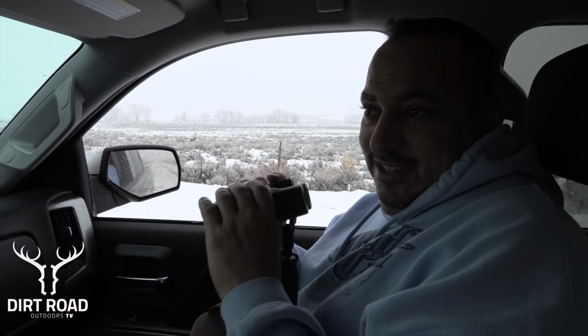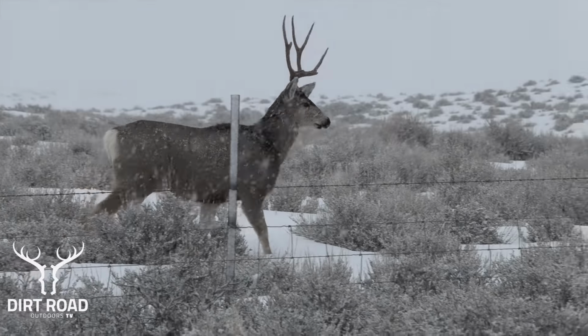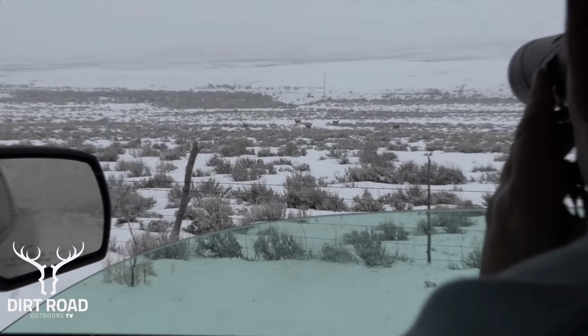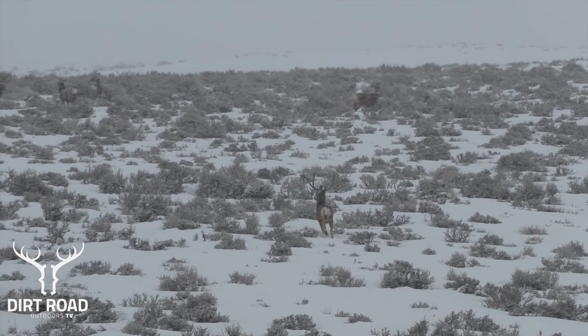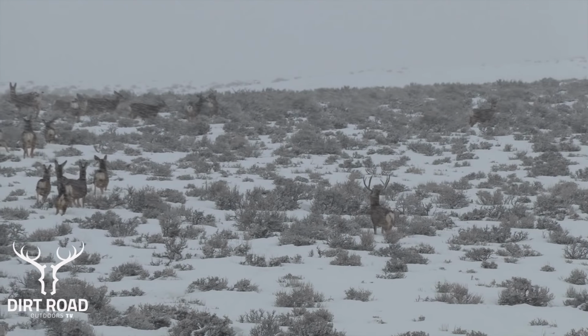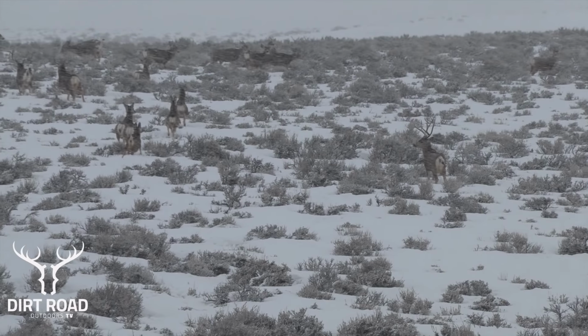My boy Mike showing him some deer out here. Some nice bucks. You know, it's just crazy how many deer you see out here. There's literally deer everywhere. Well, it looks like that buck there is a fighter. Well, right there is one of the bucks that Savery Creek Outfitters is famous for, them great big frame muleys. I'm coming to get him next year, 100%.